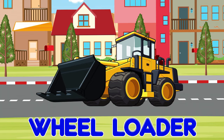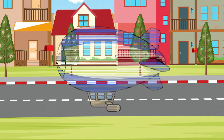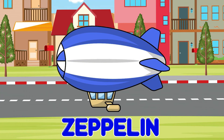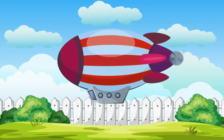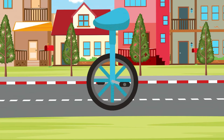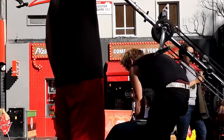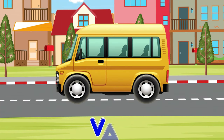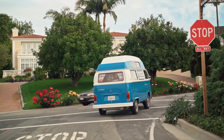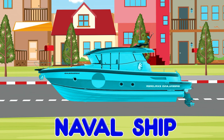Wheel loader. Zeppelin. Unicycle. Van. Naval ship.